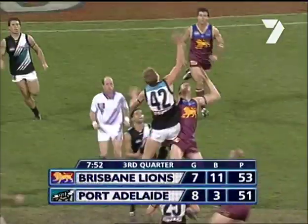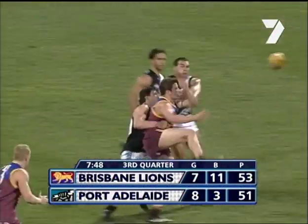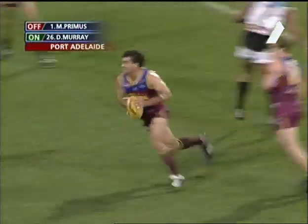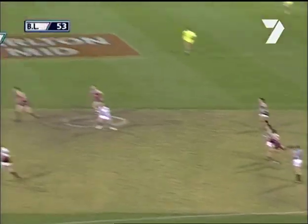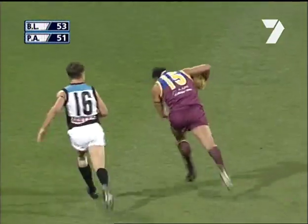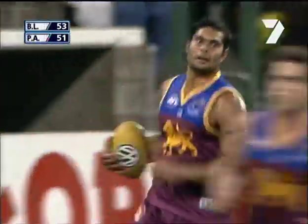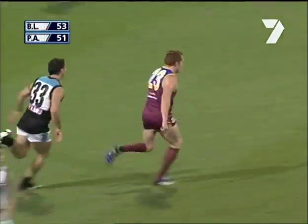Four goals to one in this third quarter, and it is the Lions who've recovered. Notting gives the hand pass away. Scott, well smothered. A couple lost it. Hart didn't. He picks it up now and goes high up to the half-forward line. They come charging at it. Look at that. Great stretch by Mal Michael. Playing in his first final. It's been a long wait.